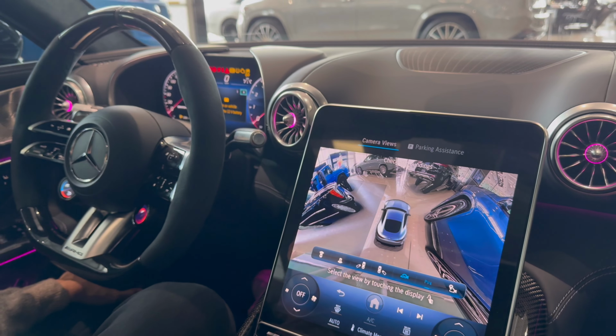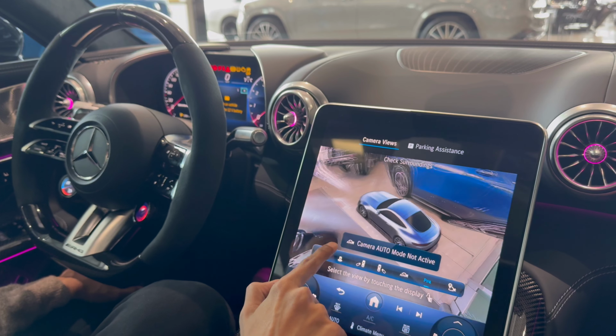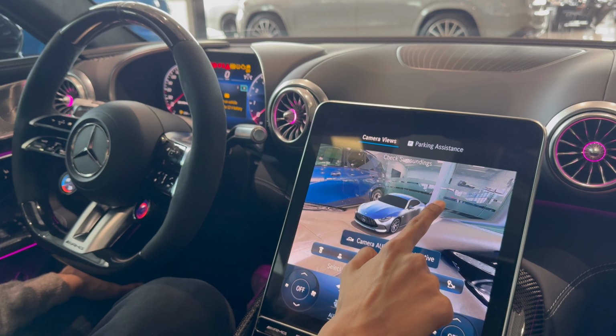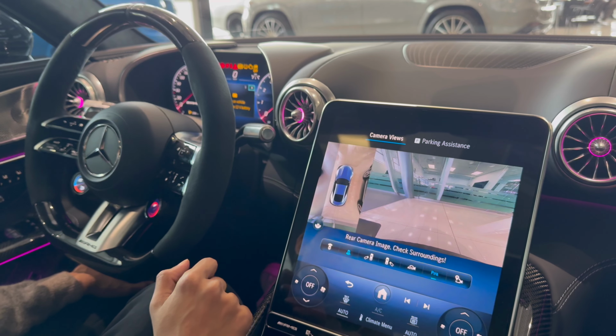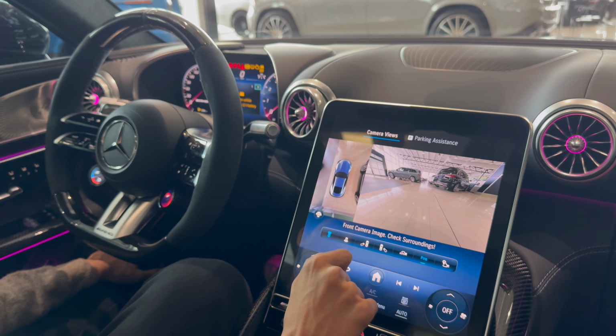If you look at the cameras, you have the 360 camera. You can see the GT63 right there. I think the silver looks really nice in my opinion with those wheels. But you have the normal cameras right here for the back and the front and the sides.